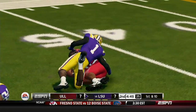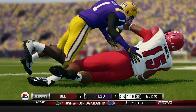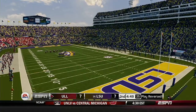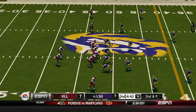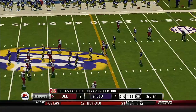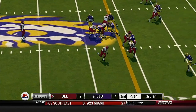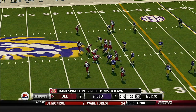So the question here is whether or not his knee hit the ground before the ball came out. After review of the play, the ruling on the field is reversed. So after some discussion, the call on the field is reversed. Tackled at the 42-yard line. Call the game at 10 yards. Third down. He fights forward to about the 39. Gain of 3 yards. That makes it first and 10.